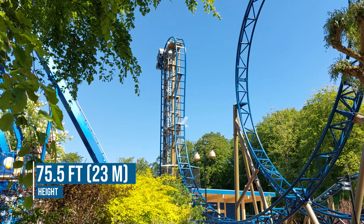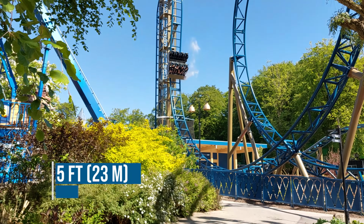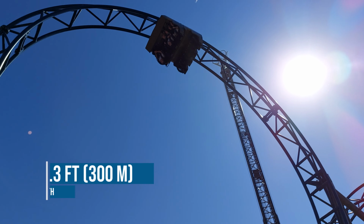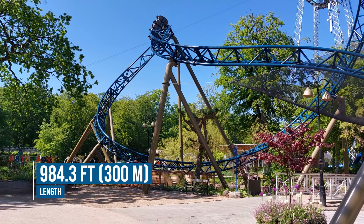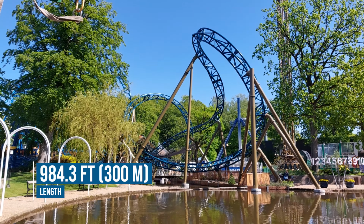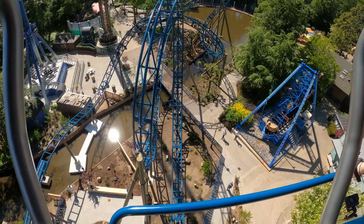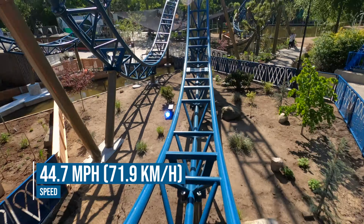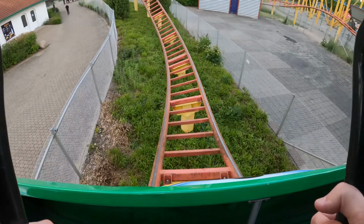The ride is 75.5 feet tall, which is the 6th or 7th tallest coaster in Denmark, depending on how you look at it. It's about 1 meter taller than Vildsvinet for reference, but it's only got a length of 984.3 feet. That is the shortest Eurofighter of all time, shorter than any of the small clones, and it's the only one that goes below 1,000 feet. It's tiny! And it's then got a speed of 44.7 miles an hour, which is the 7th or 9th fastest coaster in Denmark, once again depending on how you look at it. Some rides share statistics, that's why. And it's about half a kilometer an hour slower than Vildsvinet, interestingly.